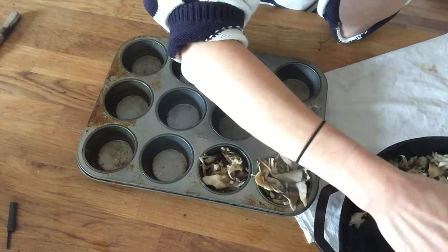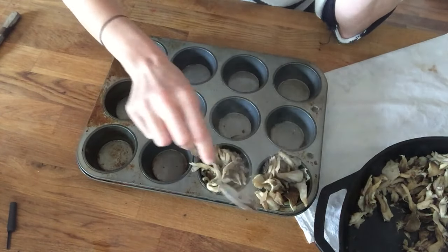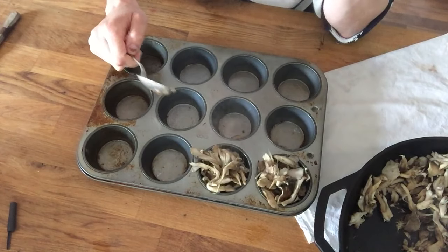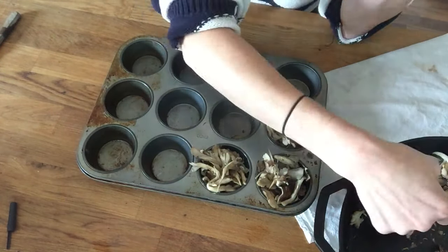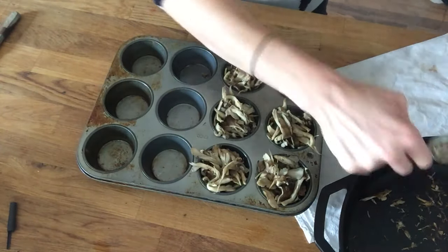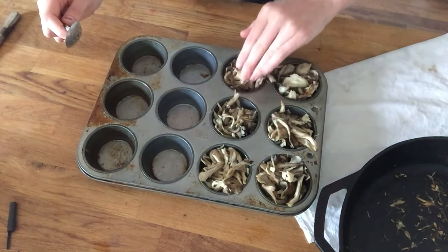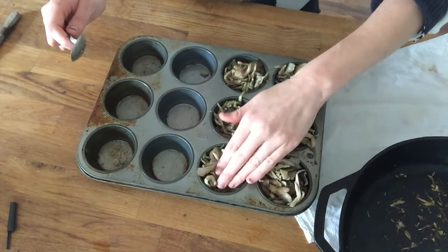Now, the reason why I use these muffin tins is because I like to be able to open the freezer bag and just grab out the right amount of mushrooms and not have to try to chisel away at a block of mushrooms, which can be kind of difficult. So this just makes it easier when you want to go ahead and use your mushrooms. Then you just want to make sure they're all in their little muffin spots. So now what you're gonna do is freeze these for, I think, at least 3 hours. You want them to be pretty solid.